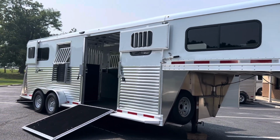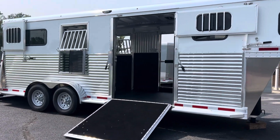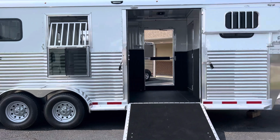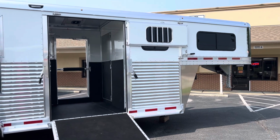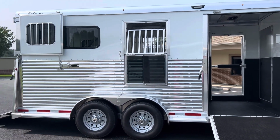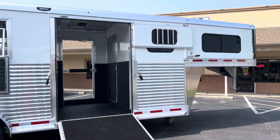So that is a 4-foot dressing room, a 7-foot box stall, and a 10-foot horse area from nose to tail in the straight load section. This is going to be on the smaller side of the plus ones. I do not recommend this particular plus one size for a larger horse. I recommend it for a pony or for hauling your belongings, wheelbarrows, hay, bedding, etc.